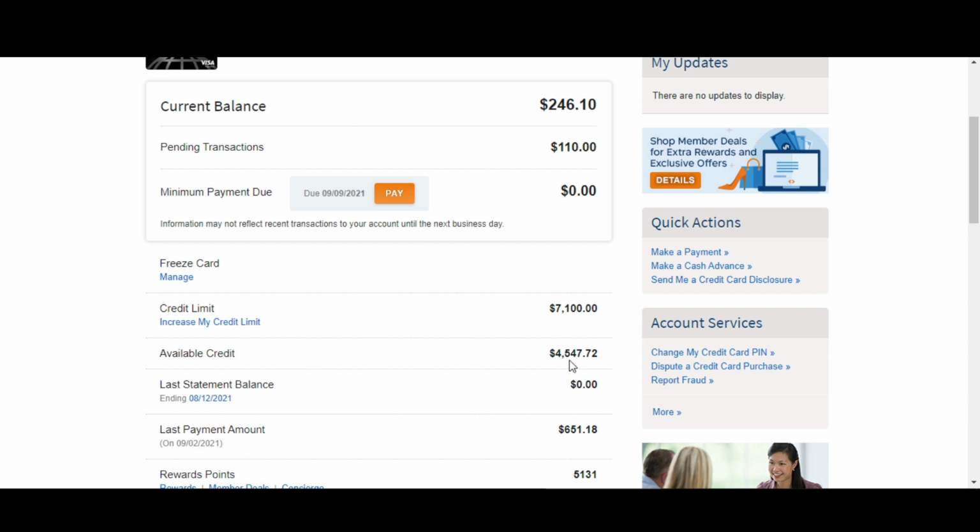Available credit, $4,547.72. So you can see the statement balance here, the last one, and then the last payment amount. You can see how much it was here, and then the reward points down here. So with this card, it's cool because you get 3 points on travel and 2 points on everything else.